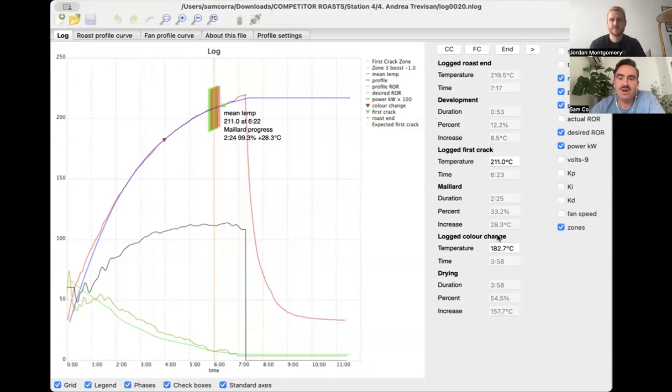I think the nice aspect is he sees the percentage in drying, Maillard, and development, and potentially if he understands the other system more and maybe the tendencies, he can adjust or assist in that coffee, because essentially the link system and all Kaffelogic manufactured equipment is pretty unique in the fact that it doesn't have a preheat.